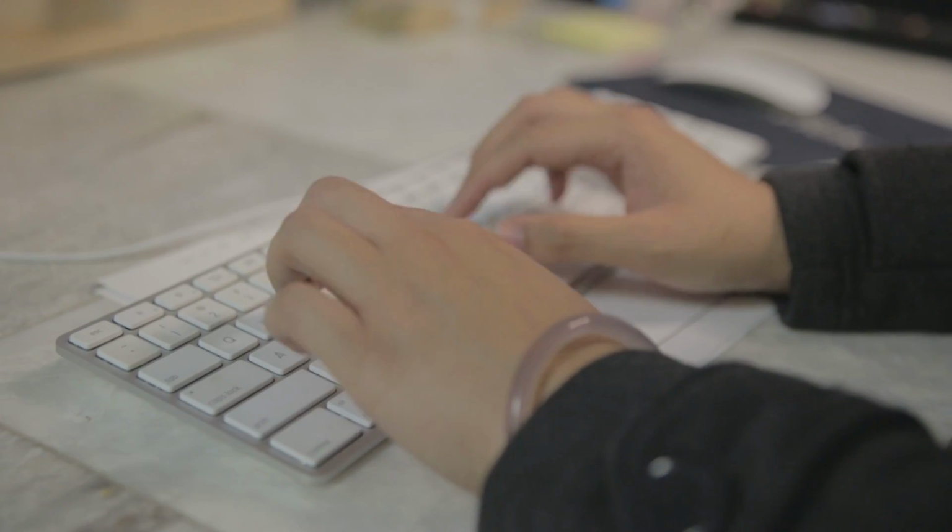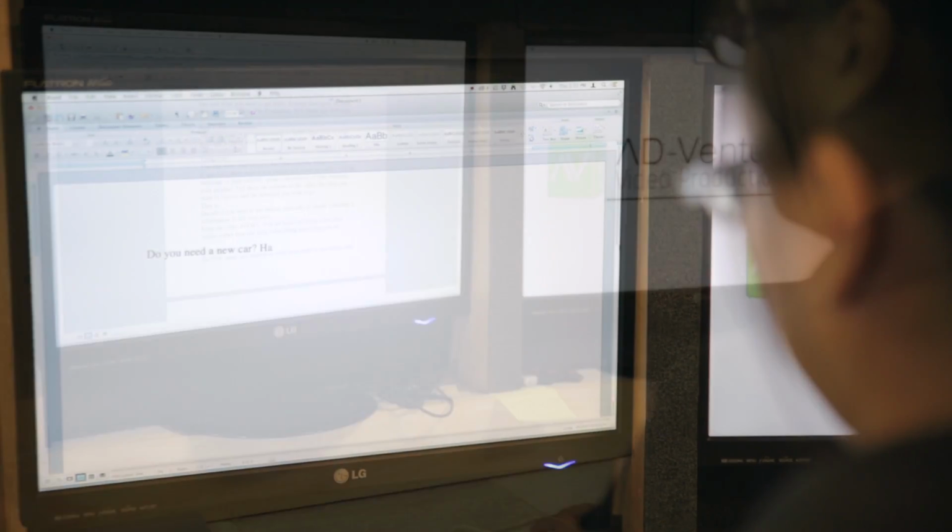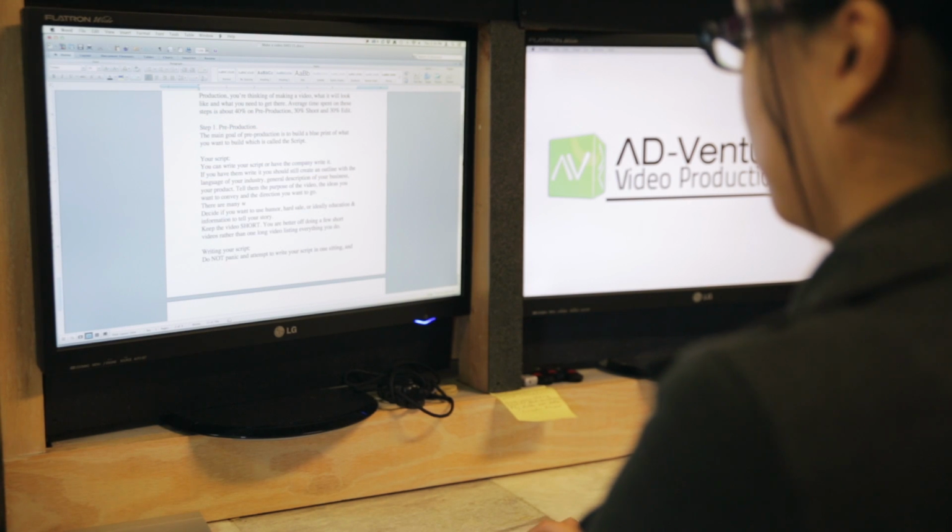Do not panic and attempt to write your script in one sitting. And don't worry about creative wording yet. The first draft should simply be an outline on a Word document. Then go back to it in a couple hours or even days. Refine it and fill in the gaps. Typically, the 3rd or 4th time we visit a script is when we feel we're ready to record it.